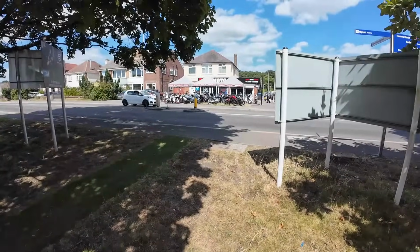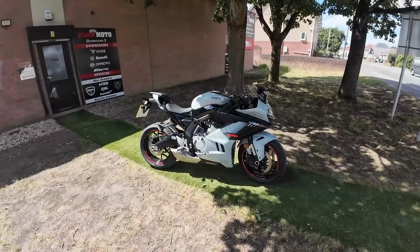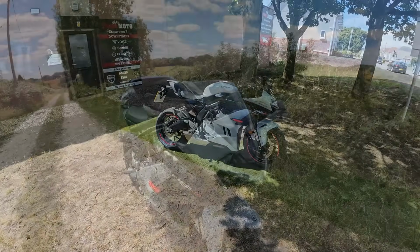Well, hi guys, Mark here. We're here at Poole Moto again in the south of England, and today we've got the absolutely stunning Cfmoto 675SR-R for you. Stay tuned.